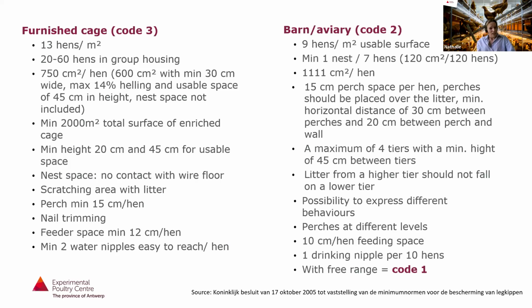So this is Belgian legislation, the difference between the enriched cage requirements, code 3X, and a barn or aviary system, code 2. I will not go over every part, but I think it is clear that the requirements in terms of dimensions, perch lengths, surface per hen, and nest space per hen are different, and that the requirements in this code 2, or even code 1, where you have this free range, are very different.